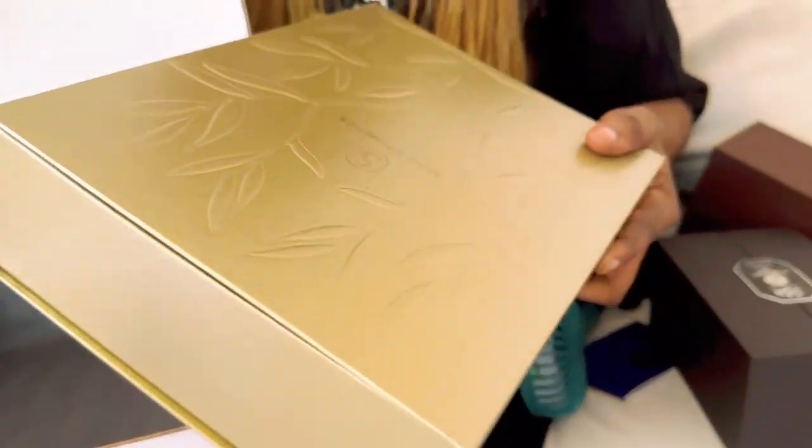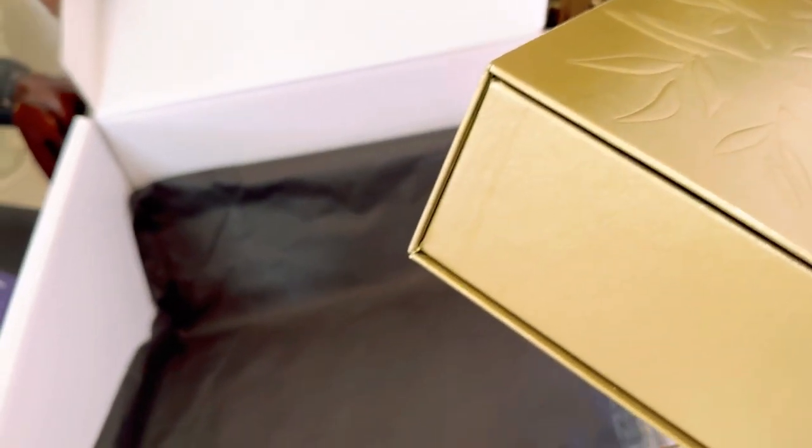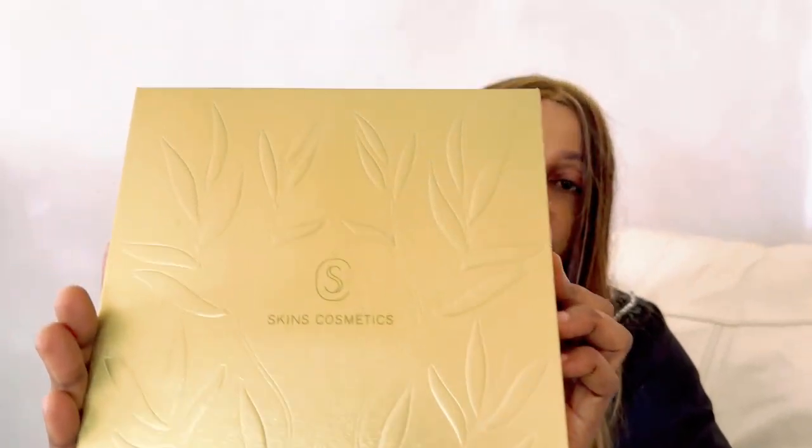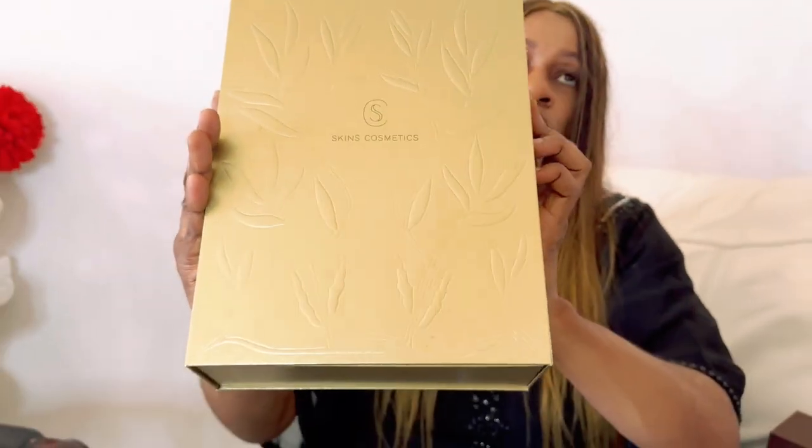Okay, so, and then we have the Skins Cosmetics Discovery Box. Okay, show you what's in here. This is why I love Skins, guys. They will give you the fragrance experience without you breaking the bank. I have loads of these. This is where I get my minis from, for those people always asking, where do you get your minis from?